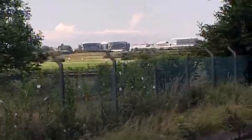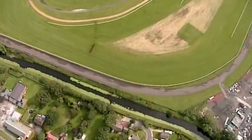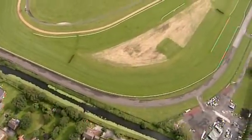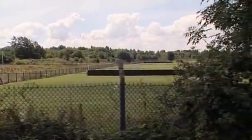That's Aintree Racecourse, isn't it? It is indeed, yes. Do you know, the only time I've ever seen Aintree Racecourse and its famous canal bend is when it's been packed with thousands of people. A bit different today. It is indeed, yeah. Do you think that Aintree has the canal to thank for its existence? As a village, I suppose it does.